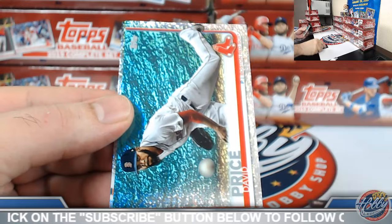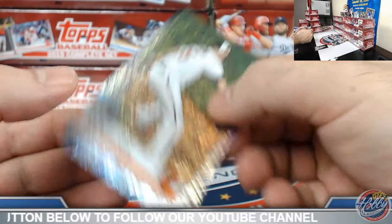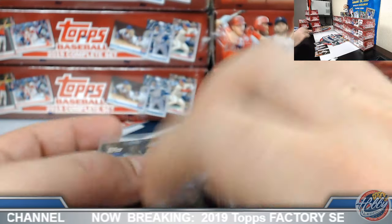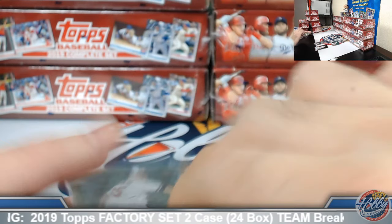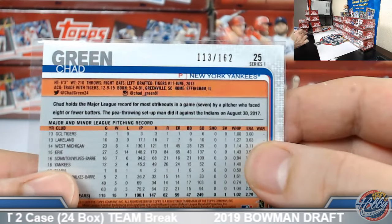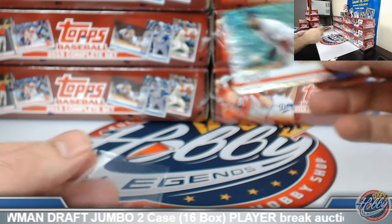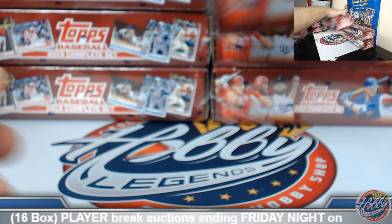Chad Green. There you go. Nice David Price for the Red Sox. Josh Rogers, rookie. Hernan Perez and Fernando Rodney. And well, David Price action here. All right, box number 7.